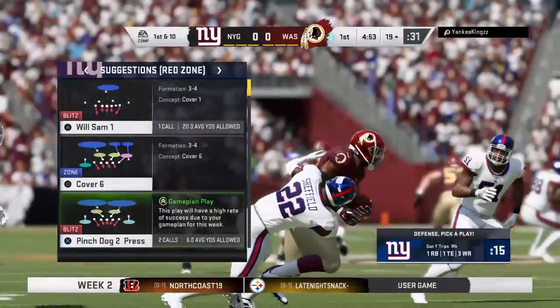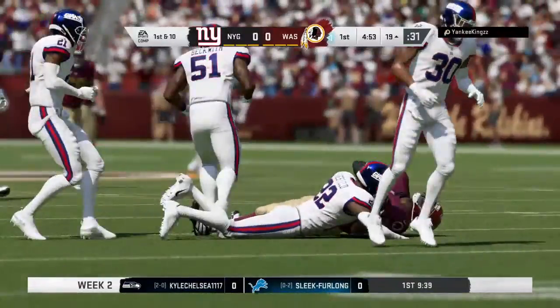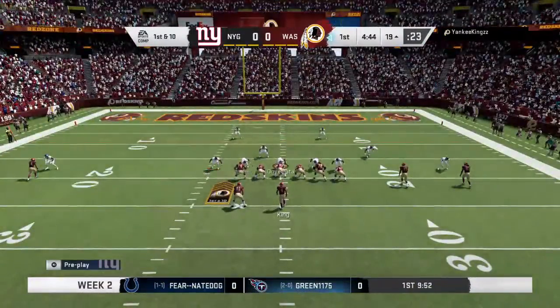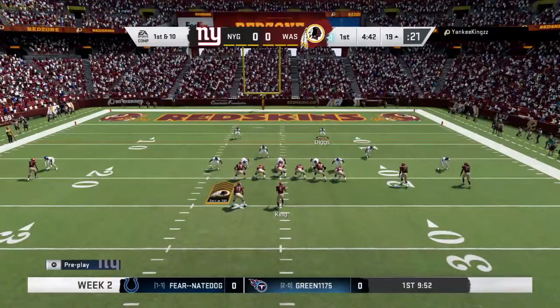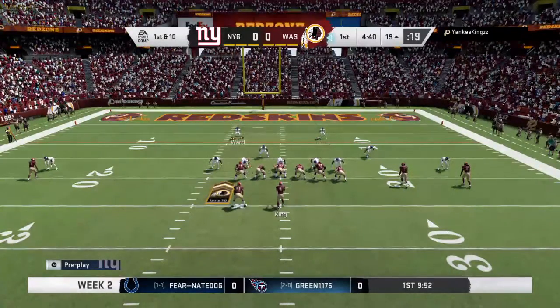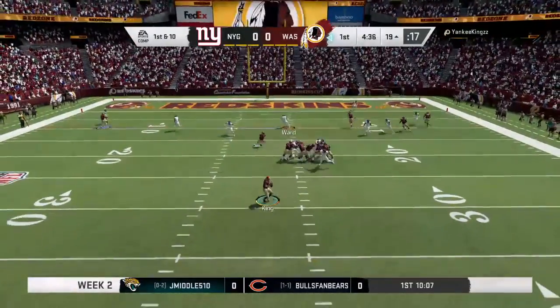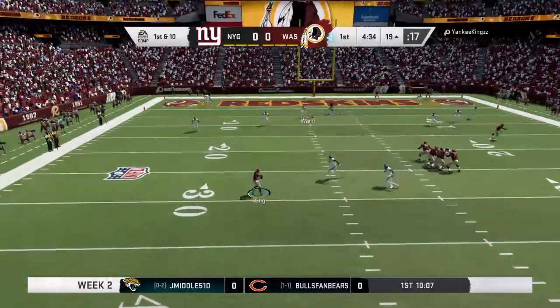1st and 10 at the 19-yard line. What's set? 58 to Mike. Drop deep, drop deep. Hey, watch any weapon. Inside the red zone here. They'll look to throw.